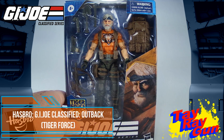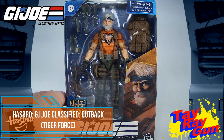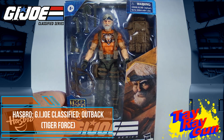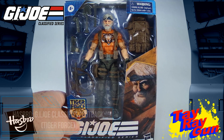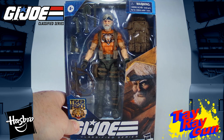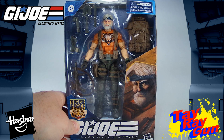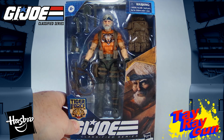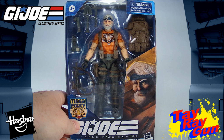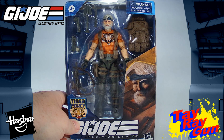But this one was one that recently, when we were talking with, of course, Jeff from Talking Toy Story Jeff, and Dan's here, we were talking about the different characters that were coming out in G.I. Joe as we were reviewing the 1987 run of figures, and we were talking about Outback. Outback seems to be one of those favorites for everyone. Now, this, of course, is the Tiger Force Outback that had a recoloring where he had the orange shirt with the giant tiger face painted on it.